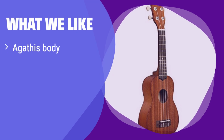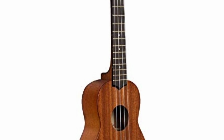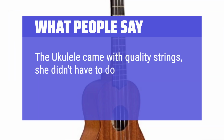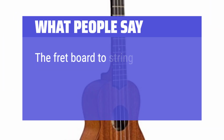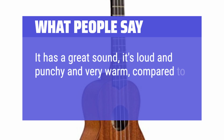What we like? This ukulele offers a simple, straightforward design. The satin finish gives it a smooth feel. If you are looking for a basic, no-frills ukulele, this is a great choice. What people say. The ukulele came with quality strings, she didn't have to do any kind of adjustments to the instrument. The fretboard to string level was perfect. It has a great sound, it's loud and punchy and very warm, compared to other ukuleles.